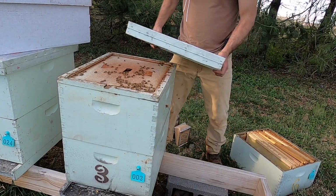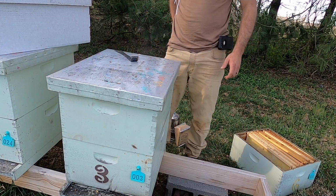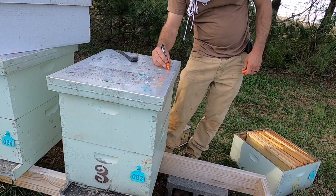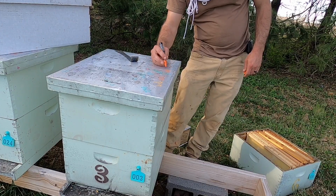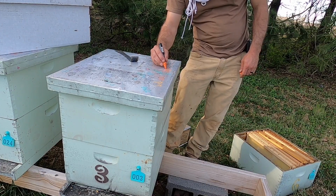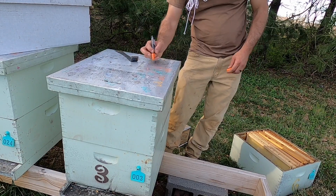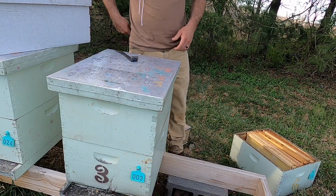Sometimes some hives look better than others. We got to straighten them out sometimes if we want to keep large numbers of bees. I'm just going to notate that I added 2 frames brood, so I'll know when I look at them next time.